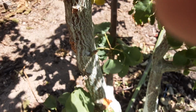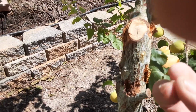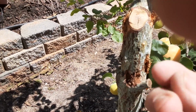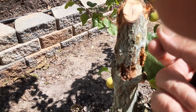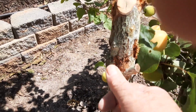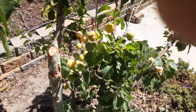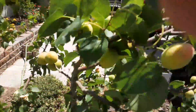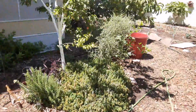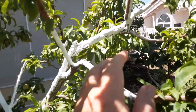Some of this was kind of dead material, but when you get in there and start digging this out and it comes out looking like sawdust, that's their frass. That's where they've been chewing and eating away and expelling that. That's a sure sign you're following a borer. Not just mushy, but sawdust looking stuff. And sometimes you've got to chase them a lot. Let's see if I can show you. No, I painted over this.